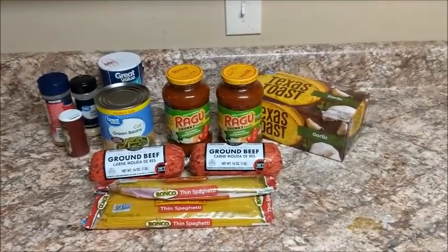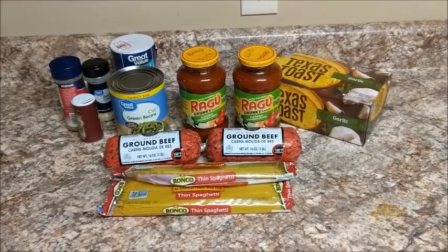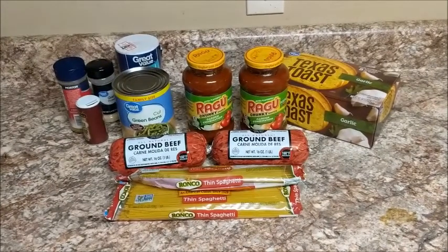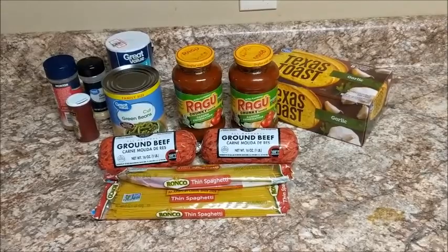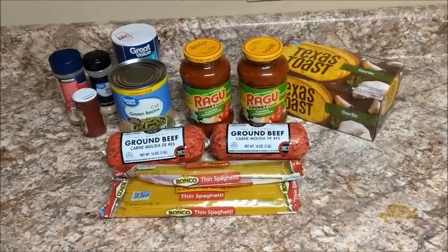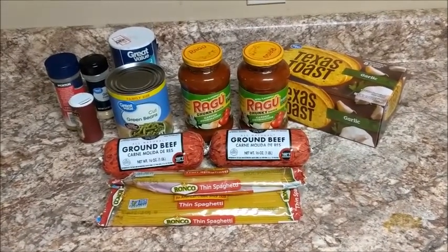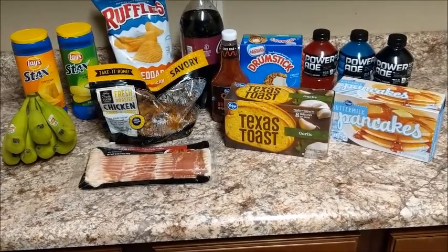This is Single Mom's Life, and today we're going to be doing a cook with me, and this is what we're having for dinner. We're going to have some spaghettis, some Texas toast, some green beans, as well as some rotisserie chicken that I picked up on a small grocery haul that I had. And I'm going to show you everything that I got on my grocery haul.